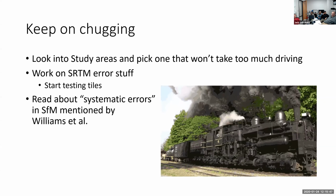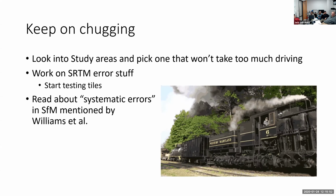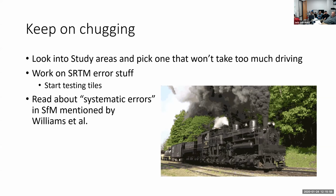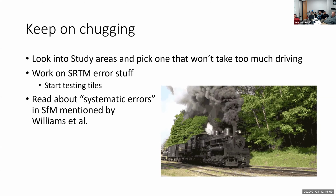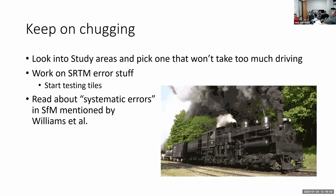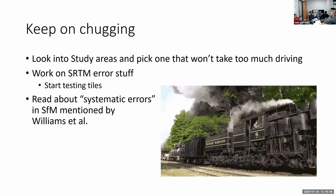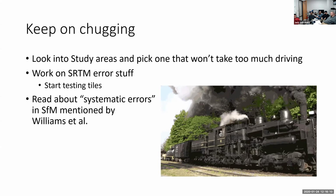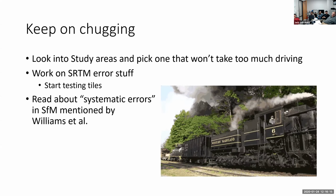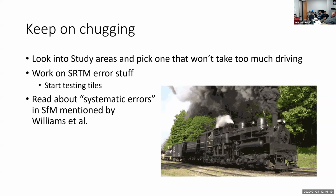I want to start working on the SRTM error stuff because I haven't really done much. Yeah, let's wrap that up. That shouldn't be more than just running 20 or 30 tiles through the tool. And also I want to read about these systematic errors. This one paper seems like a pretty thick review of the use of airborne structure from motion in geomorphometry. And there's another one I want to read too. And then I guess also get started on the proposal.